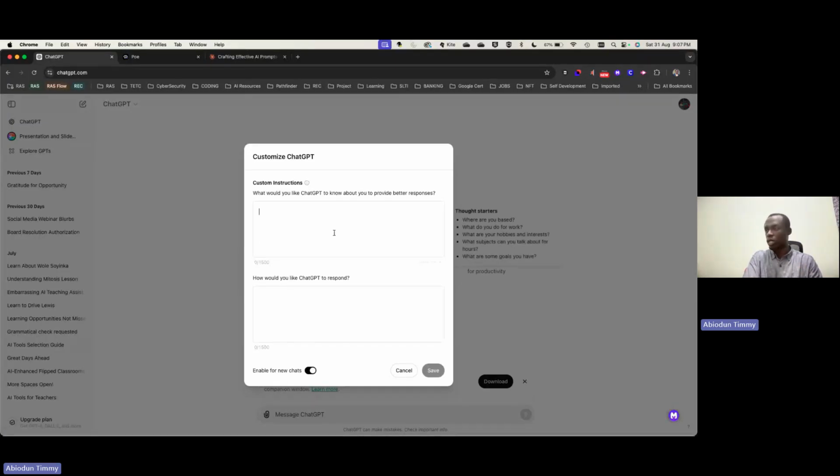Here, it will give you a guide. Where are you based? What do you do for work? What are your hobbies? So here I can say, I am a grade 5 science teacher. So for every one of my chats, it assumes this role. You can say I am an expert STEM developer. I am a school administrator. So you create a profile for yourself, especially as a teacher.